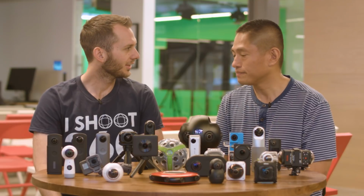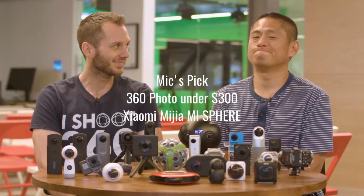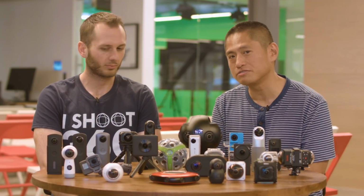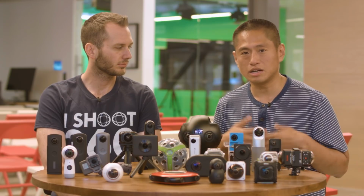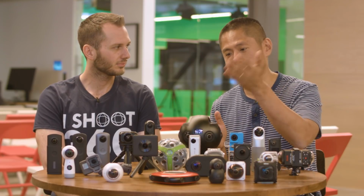Now you have to pick one. Oh, if I would pick one, I would say Xiaomi. For under $300 for photo, it's not perfect. The stitching, you'll see a little bit of doubling there, but ultimately for great sharpness, consistent sharpness throughout the frame, excellent dynamic range, especially for shadows, my favorite would be the Xiaomi.